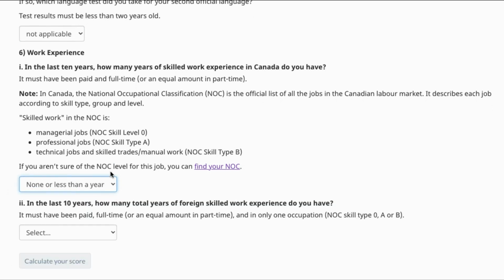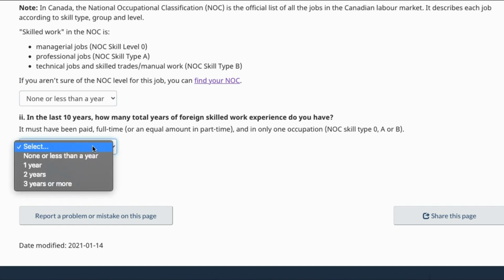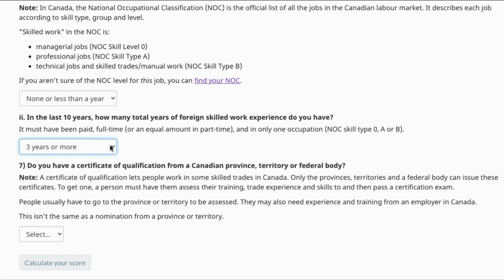So we select none or less than a year, and then it's asking in the last 10 years, when you're calculating your score, how many years of foreign experience you have. This is the actual work experience that you need to put down. It's asking if you have any full-time experience, and how many years. Since I had more than 3 years of experience, I just put 3 years or more.